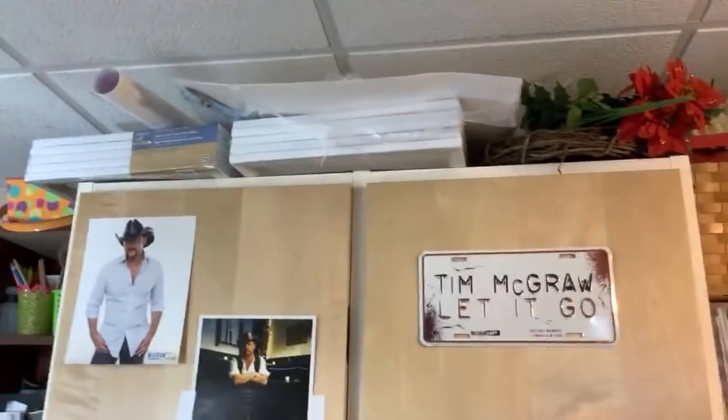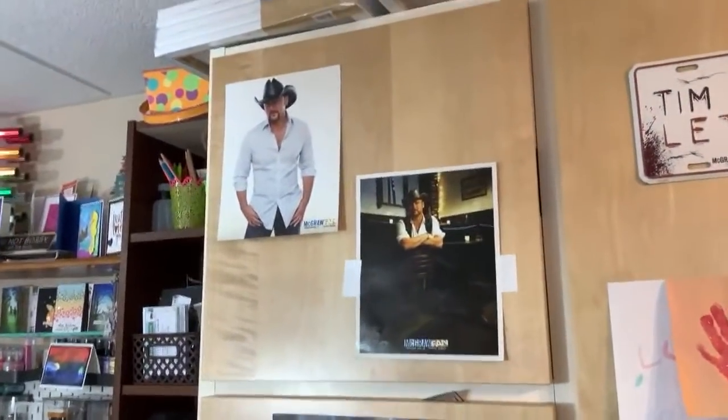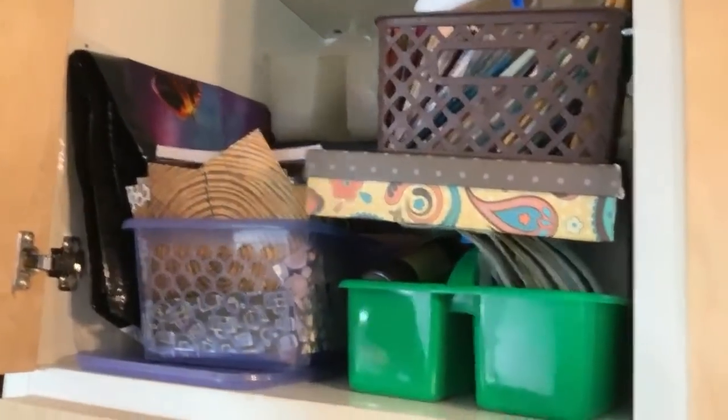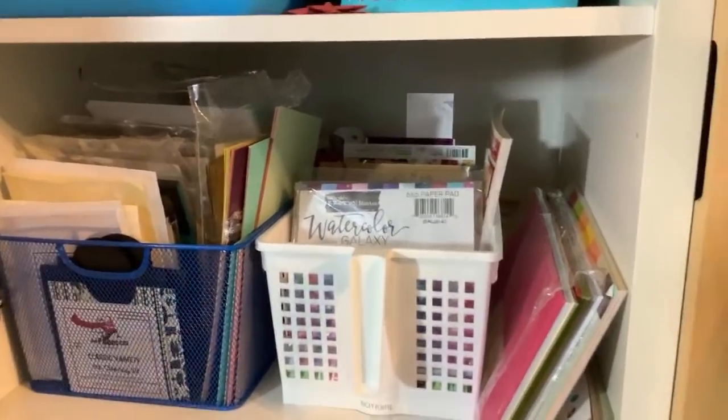Up there are some canvases for like painting, poster board. That's my husband, Tim McGraw, in case you didn't know. So up here, again, just miscellaneous stuff. 6x6 papers, a little watercoloring caddy thing, which never worked for me. I don't know why I still have it. In here, more 6x6 papers, small pieces of paper, just all kinds of paper.